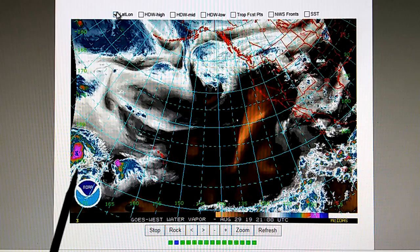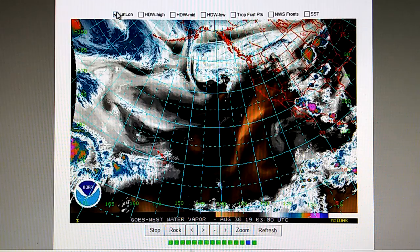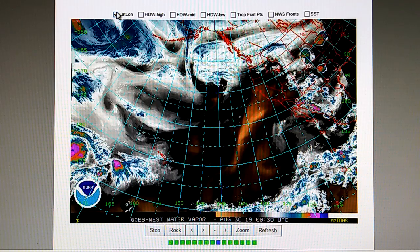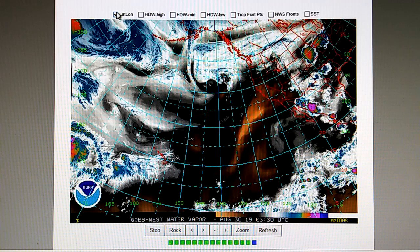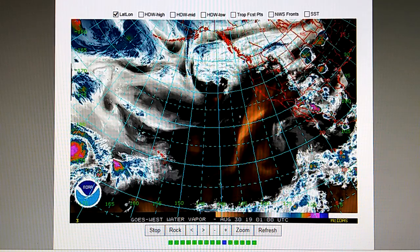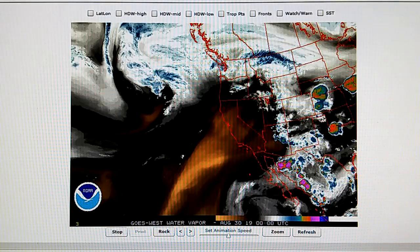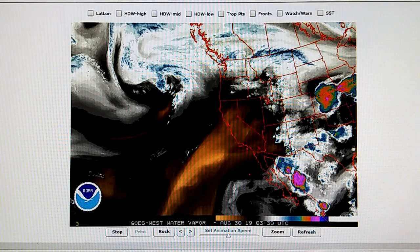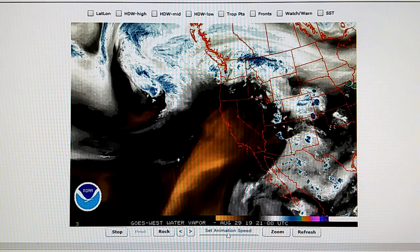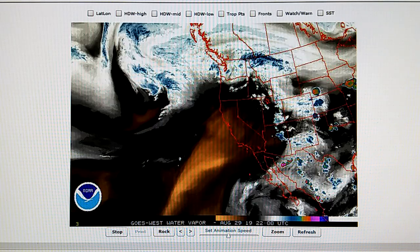This is spinning in a clockwise rotation. So we'll keep an eye on that. That's a very large weather system. There's nothing marked in the Central Pacific on the National Hurricane Center map. But here, once again, this is what the winter cycle looks like most of the time back between about 2011 and 2016.